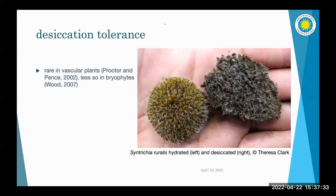But in desert plants, it's extreme. This is the same species, Syntrichia ruralis, and on the right it's dry, and it might look dead to you, but really it's just dried out. You put water on it, and it looks like that on the left, like a normal moss.